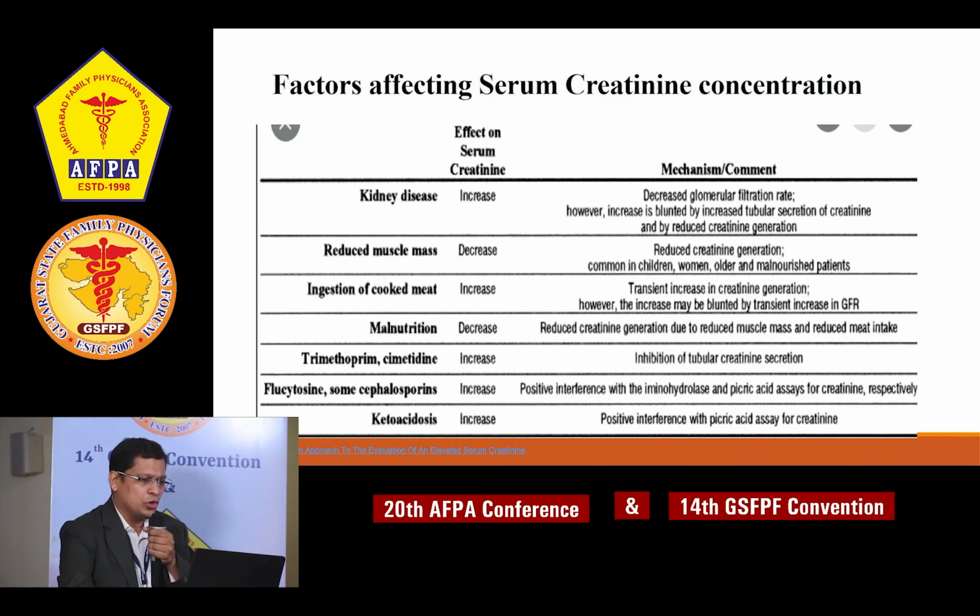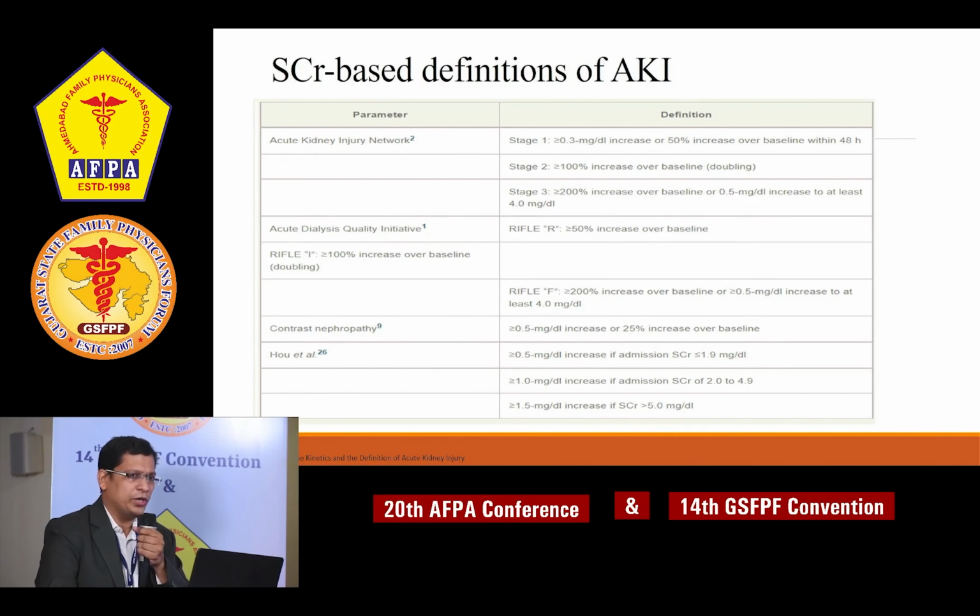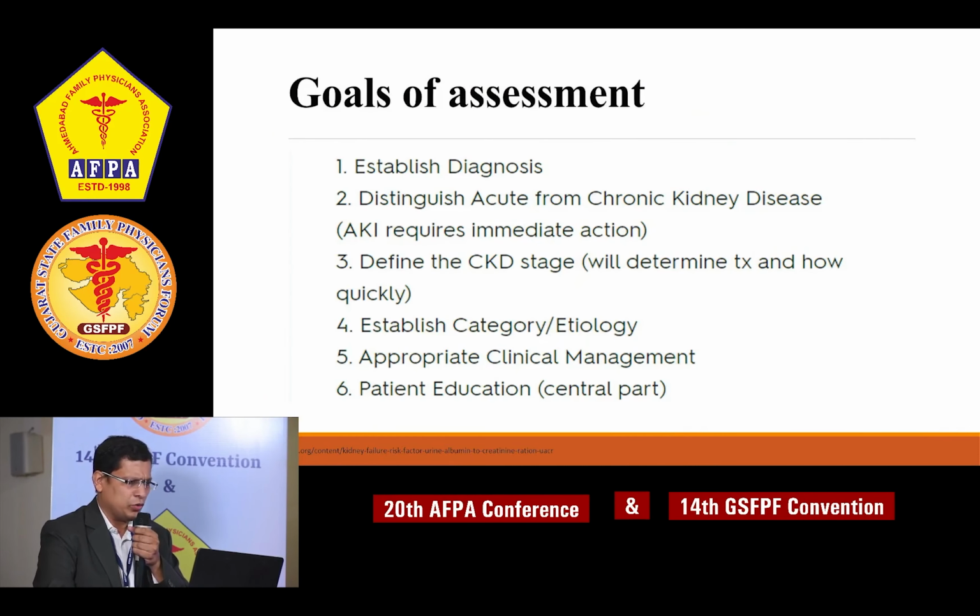Again, those who are taking non-veg food or meat can have a 15 to 20% rise of the creatinine. Medicines like trimethoprim, cimetidine, and cephalosporin reduce the tubular secretion of the creatinine. So serum creatinine can be raised in a patient taking trimethoprim, cimetidine, or cephalosporins. Ketoacidosis, again a pre-renal kind of thing, can lead to an increase in the serum creatinine. I'm not going into the definition, I'm not going into the ACR ratio.